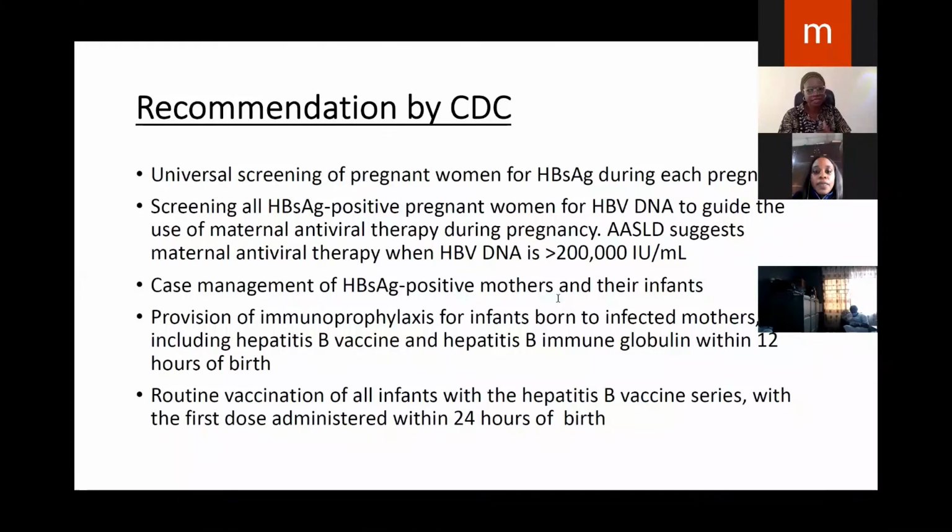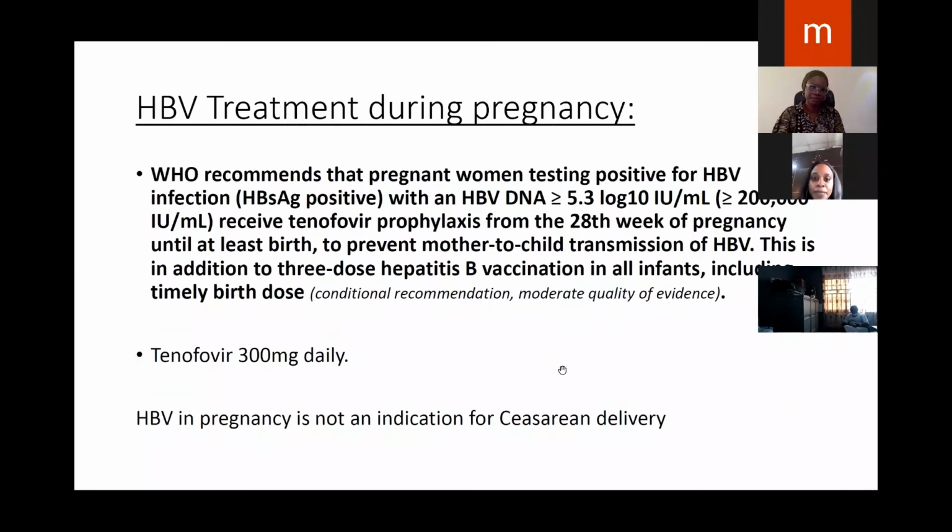The immunoprophylaxis includes the hepatitis B immunoglobulin that's given within 12 hours of birth, along with the first dose of the hepatitis B vaccine within 12 or 24 hours of birth. So once it's done, then the patient continues to receive the complete hepatitis B vaccine series. But it's important that the first dose of the hepatitis B vaccine is either given alongside the hepatitis B immunoglobulin, or within the first 24 hours of birth.